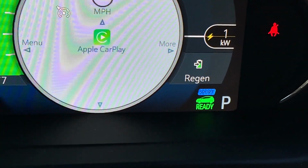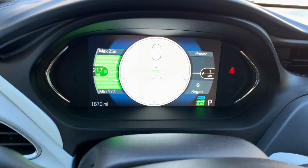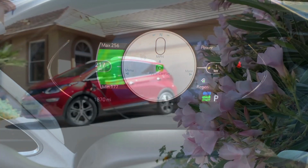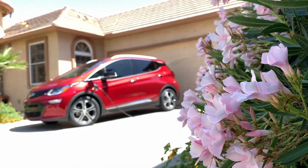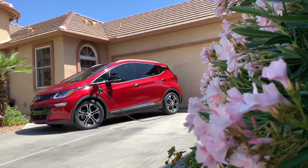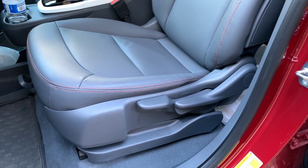I drive in L mode and Sport mode, which is the best of both worlds. One pedal driving with lots of regenerative braking, and the car being a little zippier when you hit the accelerator. I'd highly recommend using both of these modes as I feel like it optimizes your overall driving experience by a couple of notches.